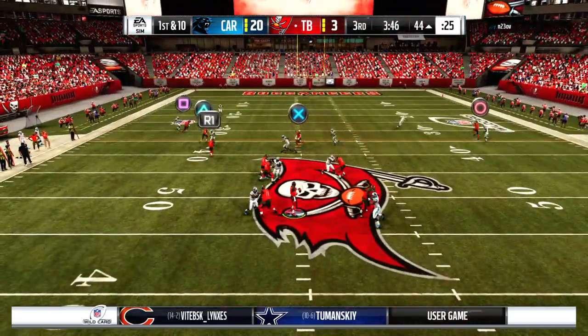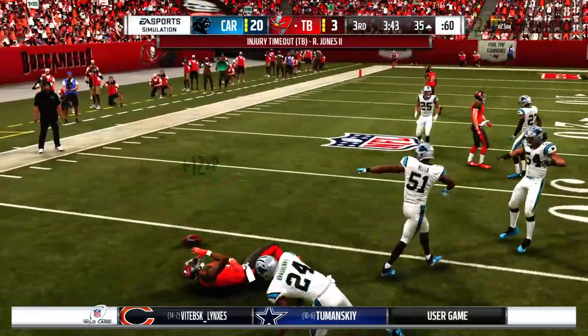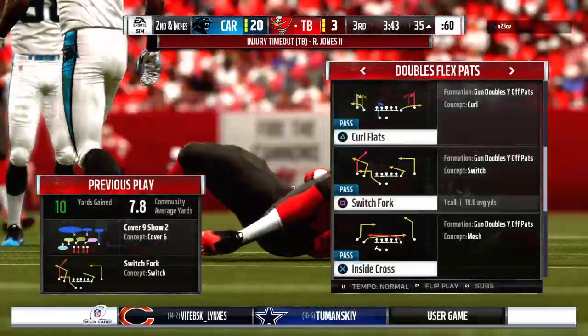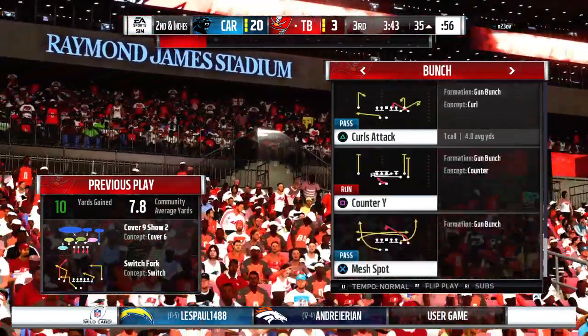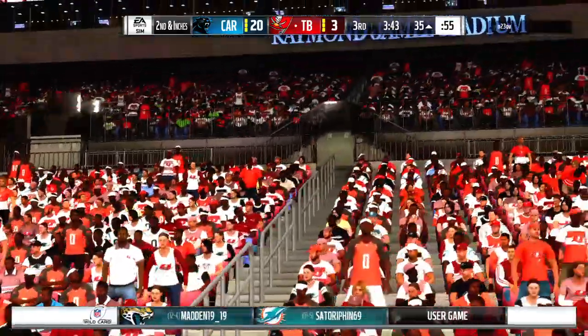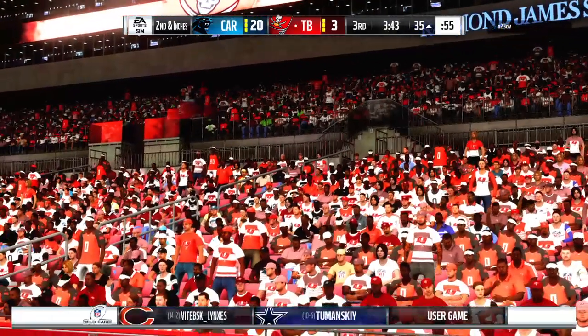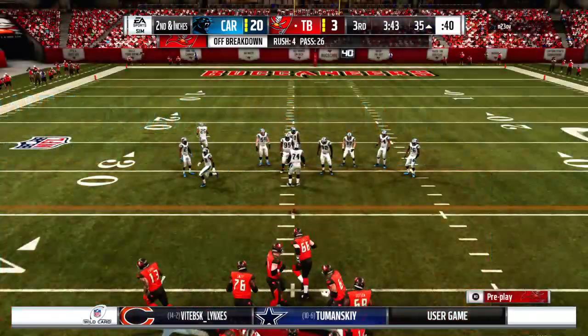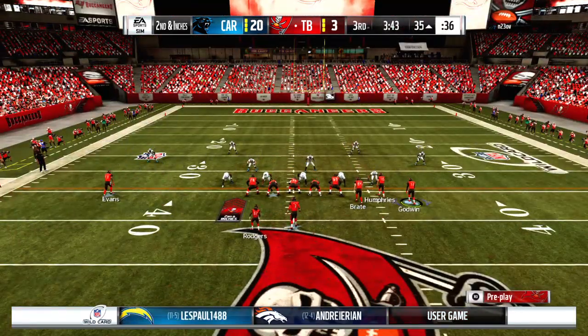On 1st and 10, Winston. The left side, completion to Jones. And he'll go down here at the 35-yard line. Now, after the completion, we're going to get a timeout, an injured player. While the training staff takes a peek, we'll take a break. So 2nd and inches after that first down completion went just shy of the marker.